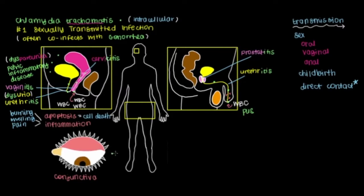Now, if the chlamydia spreads here, what you're going to start seeing are these bumps that occur on the conjunctiva, on the inside of the eyelid. And these bumps will accumulate and start scratching on the eye. And when they scratch on the eye, they're going to start causing irritation here as well. And so the conjunctiva, which is infected, can be referred to as conjunctivitis.